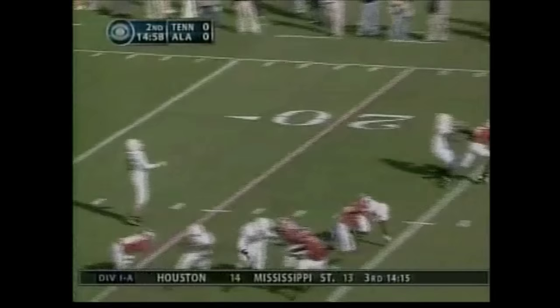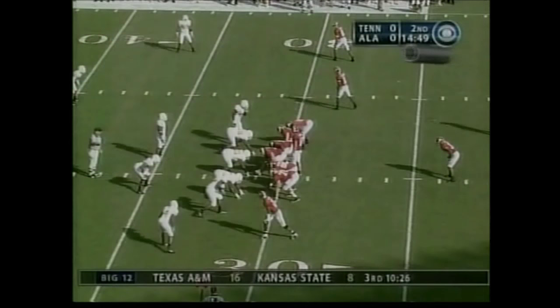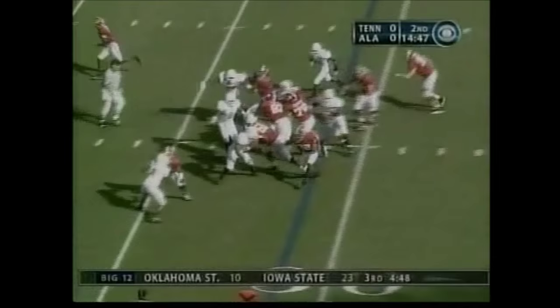D.J. Hall, who is the punt returner now with the absence of Tyrone Prothro. Nice and high, this one. D.J. Hall grabs it, bobbles it, muffs it, and picks it up. Glenn Coffey, the true rookie, the true freshman, is the running back now, giving Darby a blow. And he gets the handoff.